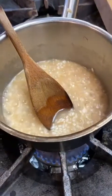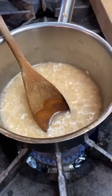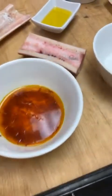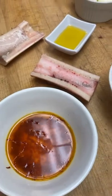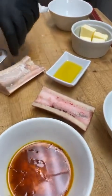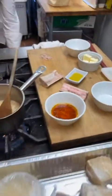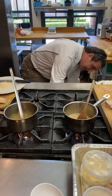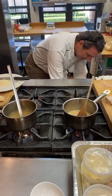Everything is smelling amazing. Risotto bubbling away. Can't wait till the saffron goes in. Can't wait till you guys see this bone marrow sizzling. As I said, the bone marrow comes in the kit, which is a really cool thing because it's just not that easy to go grab some bone marrow. Not hard either, but.